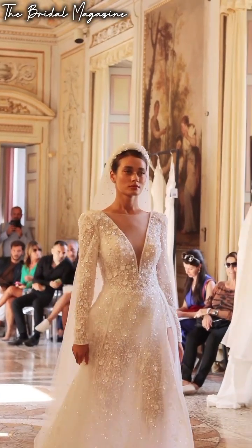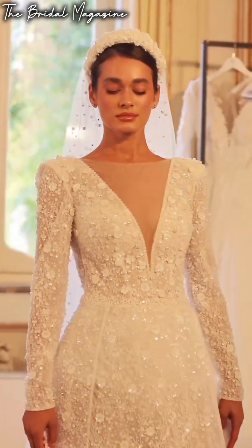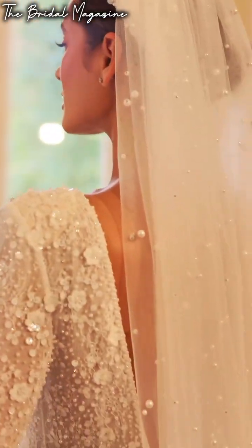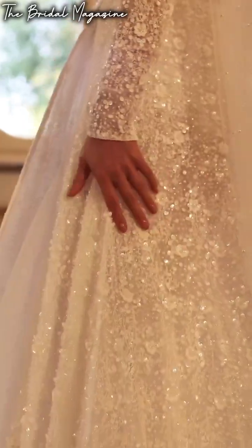So we all know that wedding dresses aren't cheap, generally costing at least four figures, sometimes even more. The price of a gown sounds even more expensive when you consider that you'll only be wearing it once in your life, unless you get creative and wear your dress again, of course.